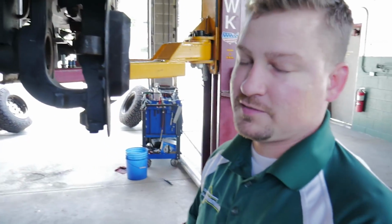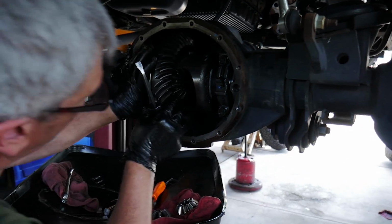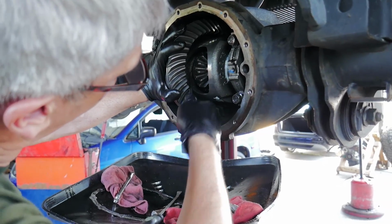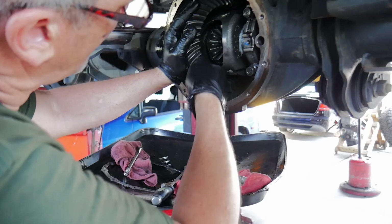Anytime you're doing disassembly of something, you always want the pieces to go right back to where they came from. That's most ideal. With these type of gears, though, it's not nearly as crucial. When you're going straight down the road, they're actually not even turning. They're doing nothing. They're just going along for the ride. And they only come into play in turns.